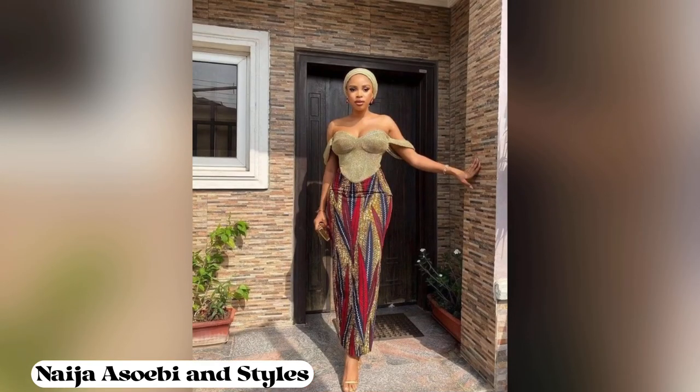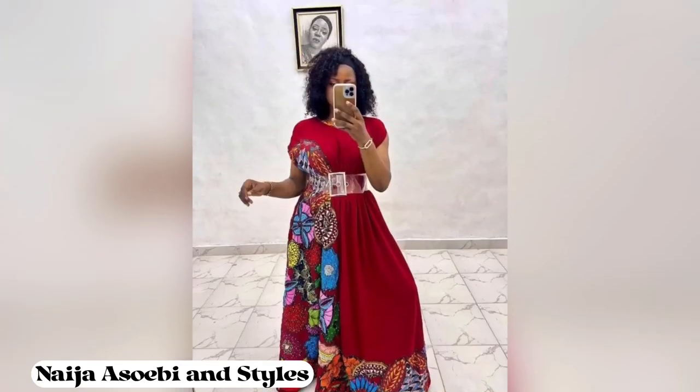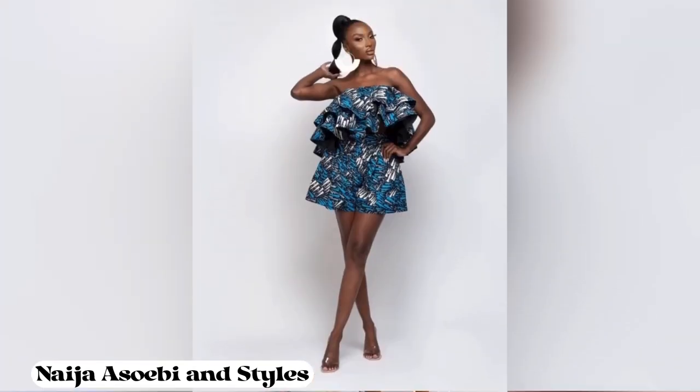I love the waist of this. The corset is so beautiful. I love the hand, and I love the style. It's so beautiful, so unique. And this style too is so beautiful. I love the belt. I love the fact that one part of it is Ankara and the other part is plain. You guys, Africans can dress, and we have the body. In fact, I love the neck of this top. It's so beautiful, actually.